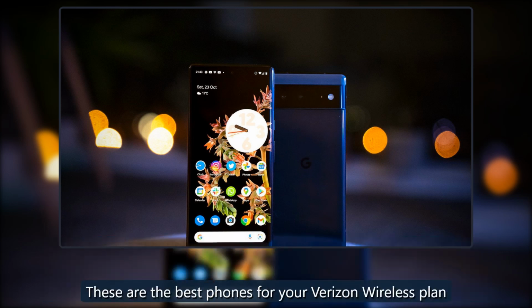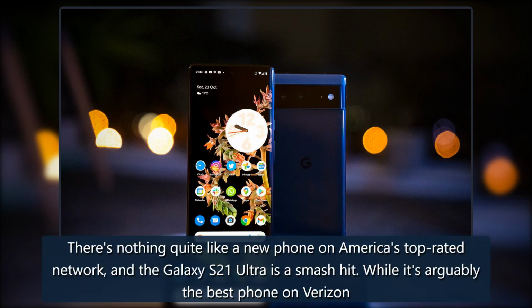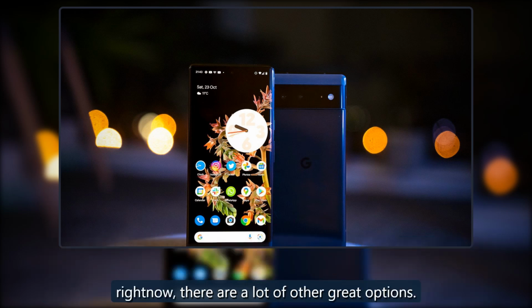These are the best phones for your Verizon wireless plan. There's nothing quite like a new phone on America's top-rated network, and the Galaxy S21 Ultra is a smash hit. While it's arguably the best phone on Verizon right now, there are a lot of other great options.